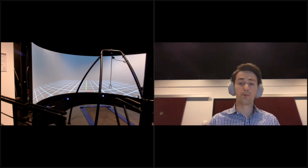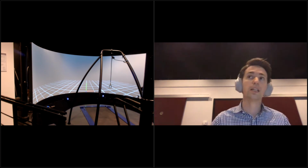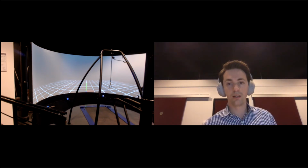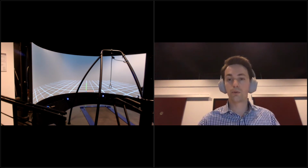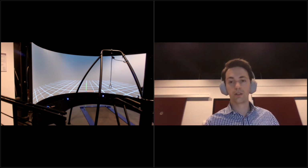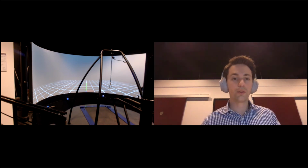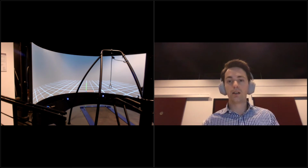In front of the platform, there is a cylindrical screen. It is 180 degrees round. And on that screen, we can project any virtual environment we like. So you can walk through a forest, for instance, or sail over an ocean. Anything you can think of, you can build it and project it on the screen.